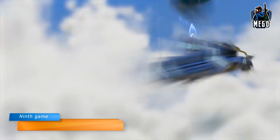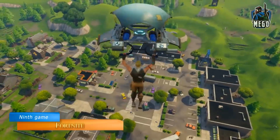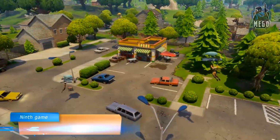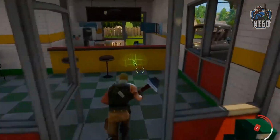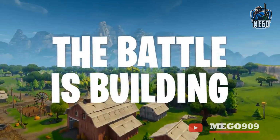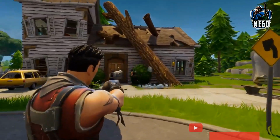Ninth game, Fortnite. The world's most popular game finally comes out on the Google Play Store. Fortnite is a battle royale style game full of color and strategy for the uninitiated, where you compete against up to 99 other players, either on your own or in squads. It's filled with weapons, bombs, health boosters, masks, costumes, dance moves and more.